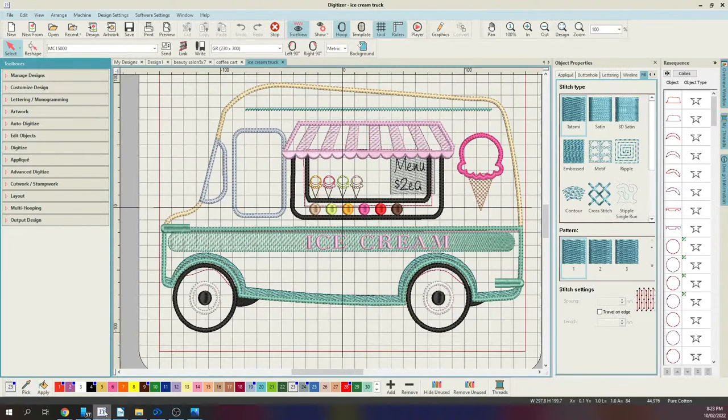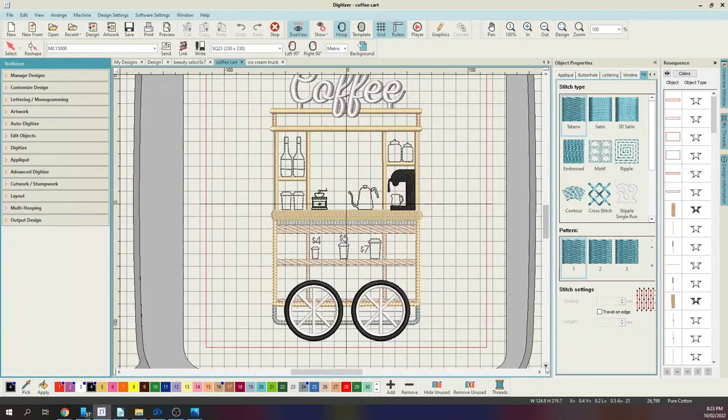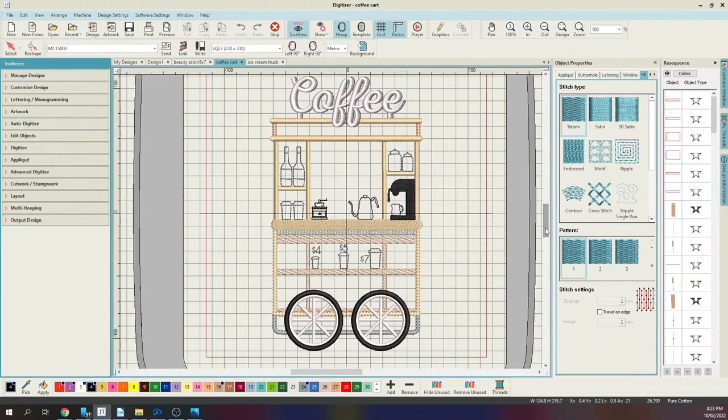This is the other one that I was just going to show you. So I know what I'm going to do with this guy, but he's got a friend and it's the coffee cart, and I'm loving the coffee cart, but I'm not sure what to do with it. So if anybody has any suggestions for a project that I could do with that, I would love to hear them.